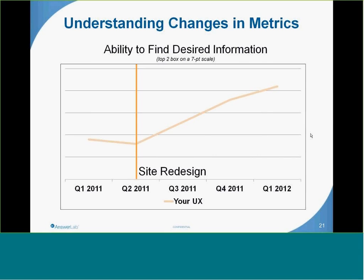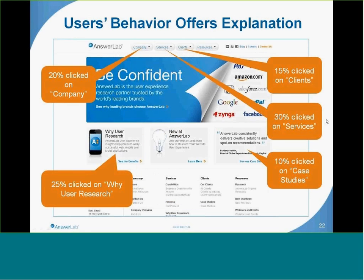Maybe that's your goal. But it's hard to understand exactly why this is happening. What's going on with your users that these metrics are moving? And one key way that we found really useful in AnswerLab is to collect users' behavior to get an explanation. Again, this is just an example slide of our AnswerLab.com homepage. And one of the great things that we get out of users' behavioral data is understanding where they go on the website, where they click, what areas of the website they visit.